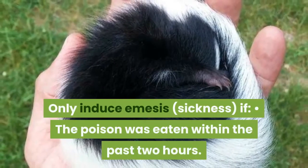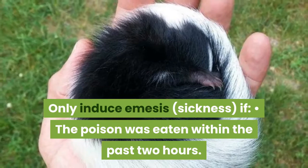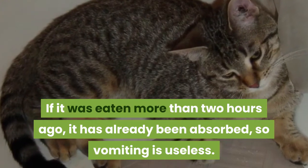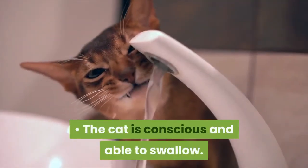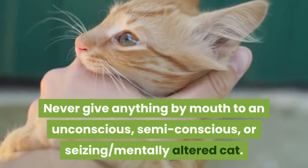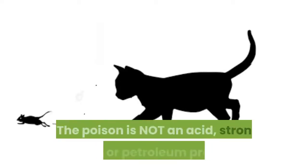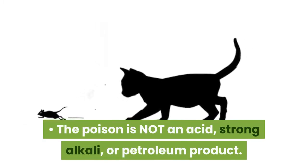Only induce emesis, sickness, if the poison was eaten within the past 2 hours. If it was eaten more than 2 hours ago, it has already been absorbed, so vomiting is useless. The cat is conscious and able to swallow. Never give anything by mouth to an unconscious, semi-conscious, or seizing, mentally altered cat. The poison is not an acid, strong alkali, or petroleum product.